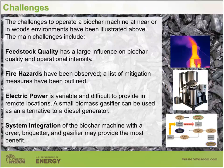And now we're going to cover some of the main challenges we saw throughout all of our testing and what we've described throughout this webinar. We found that feedstock quality has a large influence on biochar quality and also on the operational intensity of the machine. Through some of our testing, we found that moisture contents below 20% and ash contents below 15% are the limit of what this machine can handle while still operating on a commercial basis.